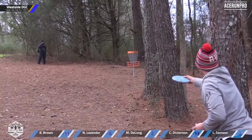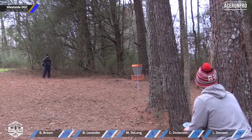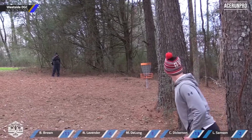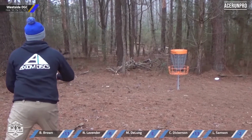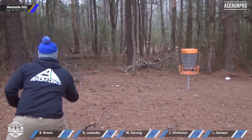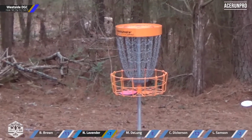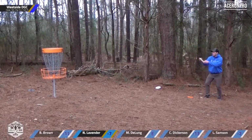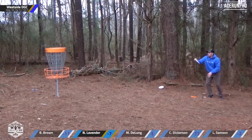Luckily, I had a little bit of a small branch there to keep him up and not roll away too far. That's one of my least favorite putts. I don't know how Luke feels about it, but the jump putt and hyzer is always a little difficult to be able to get enough air on it and actually get it to the pin. Great cleanup there from Nate. Really nice save for him. Yeah, he didn't have a great tee shot, but that right there was a great save.